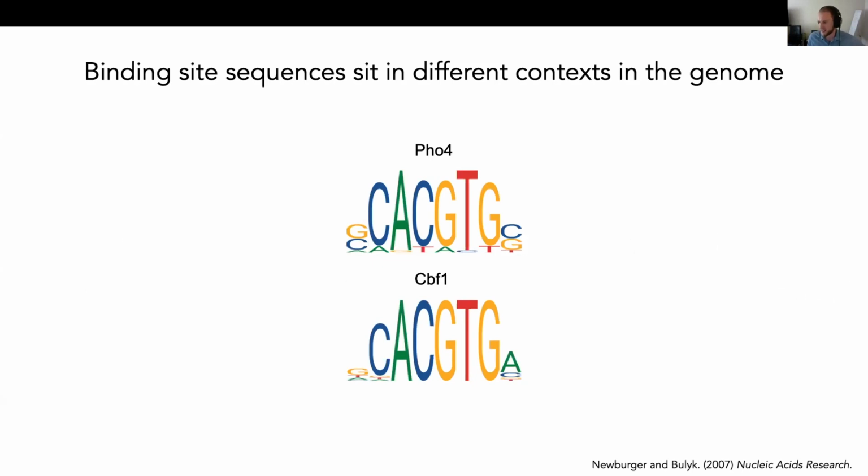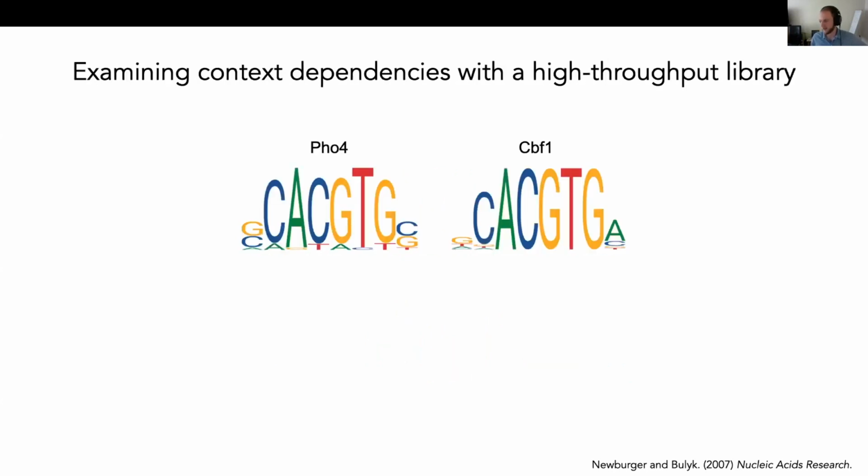And so what we have to understand is that these binding site sequences sit in different contexts within the genome. They're not just floating out as a 6 or 8 mer sequence in the cell. They're actually connected to a bunch of other DNA, and that DNA has its own sequence. And so our hypothesis was that it might be these sequences that sit outside of that main motif that actually govern whether the transcription factor is going to bind or not. And so we wanted to look at all possible arrangements, so all possible genomic configurations for these given E-box motifs, and then measure the binding for PHO4 and CBF1 against that target library.